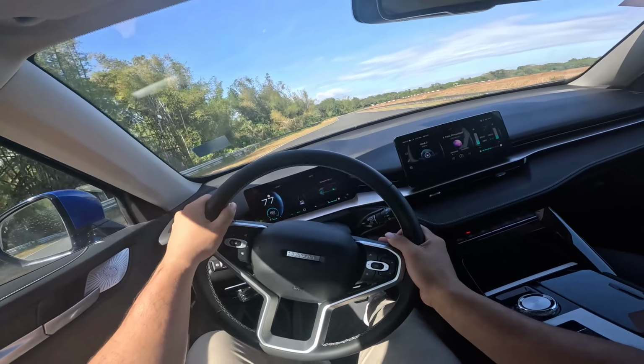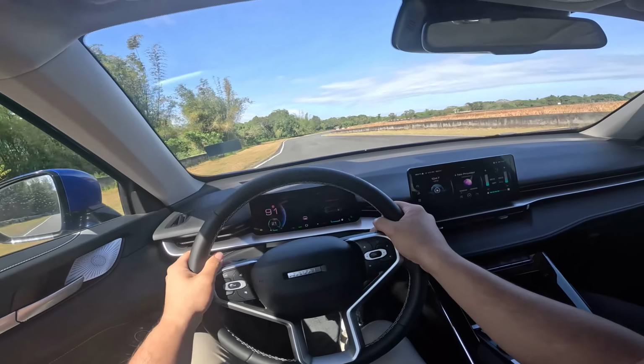Yes sir, para sa bigat niya, no? Diba? Yun yung torque.